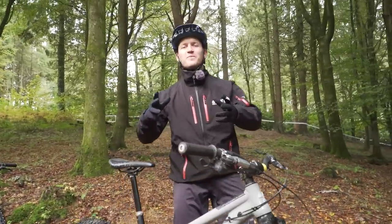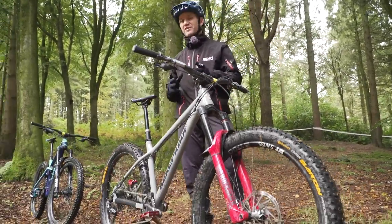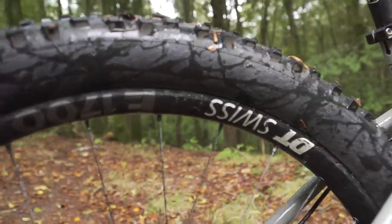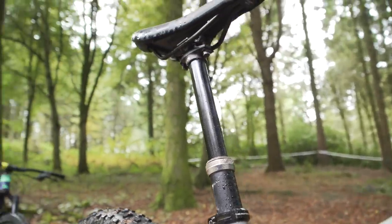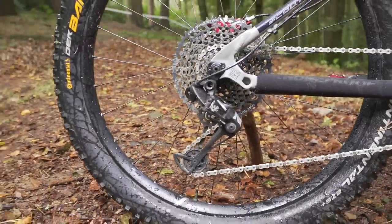Right, I'm going to kick it off with my hardtail. Now this is my trusty Nukeproof Scout. It's a 27.5 wheel build on this beast, but I've got 2.6 tires. That's a plus size tire, so it's going to bring that volume of tire up to hopefully a 29er. I've got a dropper post on this beast. I'm running 12 by on this thing, so I've got a big range of gears. That's going to be perfect for the climbing.